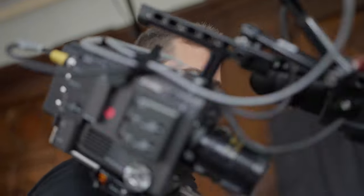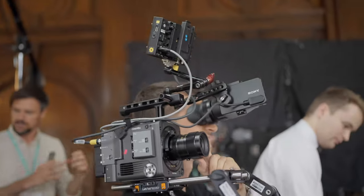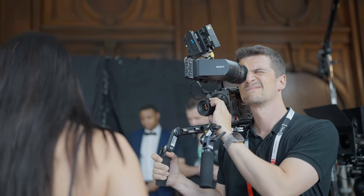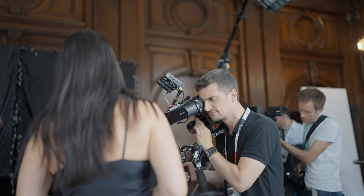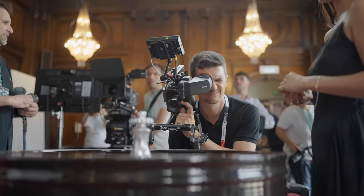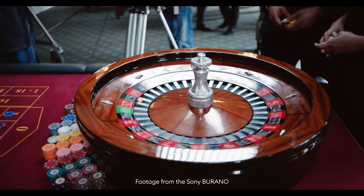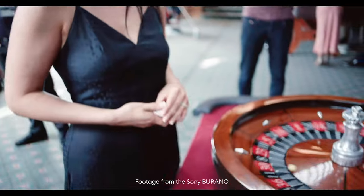What are we talking about in terms of weight? Well, if we look at the FX9, it's 800 grams heavier. If we look at the Venice camera, it's about 1.2 kilos lighter. So what is the weight? It's 2.85 kilograms. So it's really good for a solo operator on the shoulder. It's not as light as an FX3 or an FX6, but it's rugged, it's robust, and you know where you have it positioned when you have it handheld and in shoulder mode. So it's a very stable camera to work with in handheld applications.